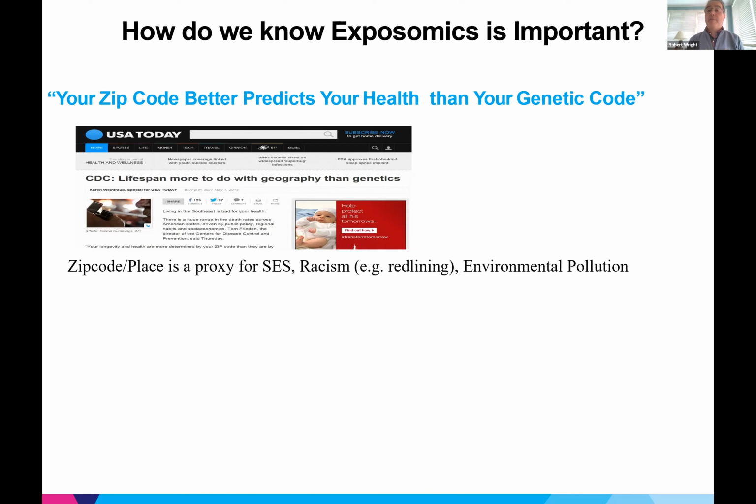It's also a proxy for things like racism. So think about redlining. Redlining was a practice by which people of color were segregated into particular neighborhoods, and those neighborhoods often had more environmental pollution. They often had lower property values. They often had more discrimination in those areas, particularly in housing and other financial issues. So zip code is actually a proxy for that.